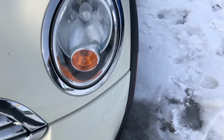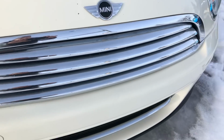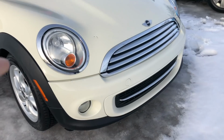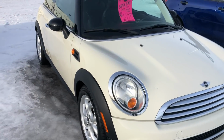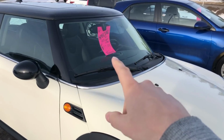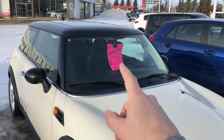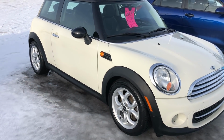Beautiful bug eye headlights, very complex looking, probably very expensive to replace, as is this interesting little grille by Mini. Got little fog lights and great little accents on the hood. Makes this car look very, very retro and interesting to say the least. Now you'll notice if this one's tagged at 10 grand, in terms of US dollars, it's half that. And I've seen these as low as $5,000, $6,000, $7,000 too.